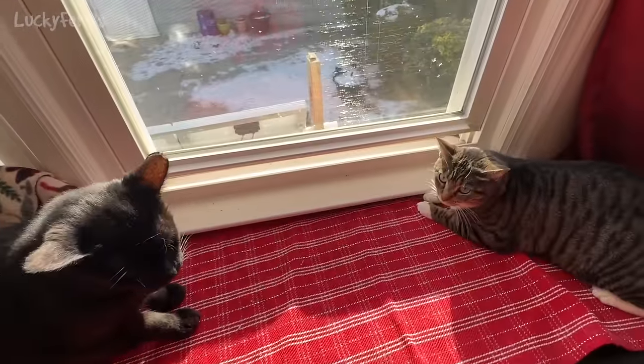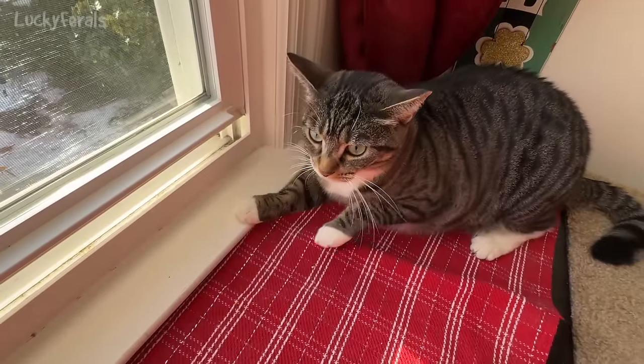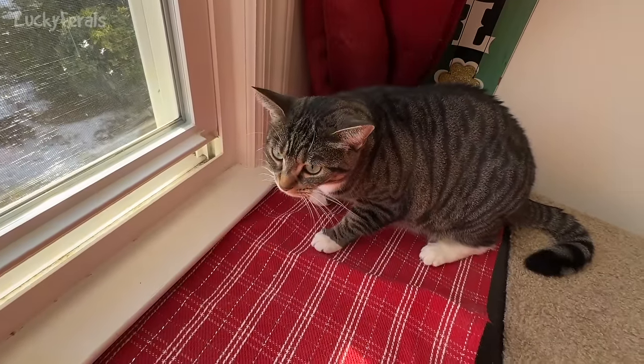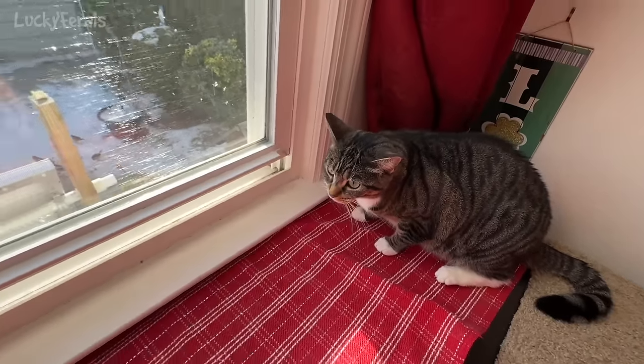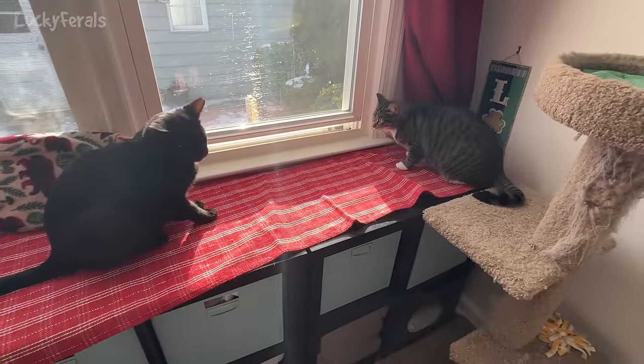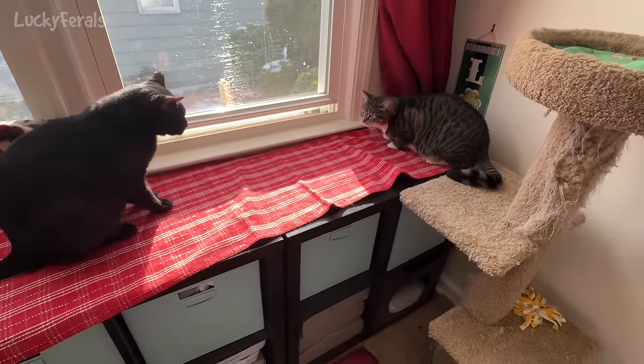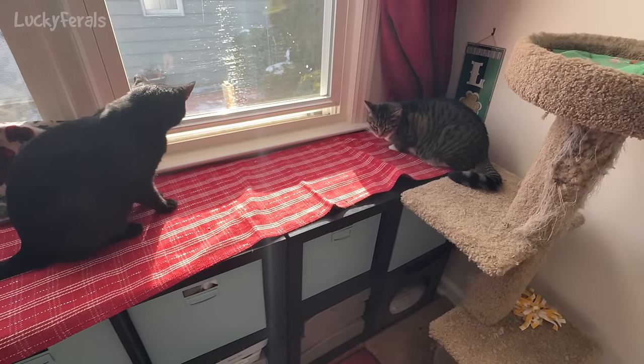Come on. Come on, Boo, over here. Over here. Where are you going? Want to go downstairs? Come on. You can all be looking out the window if you get along, okay? If everyone gets along, you can look out the window together. I don't trust either of them right now.